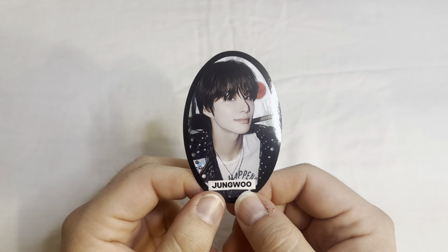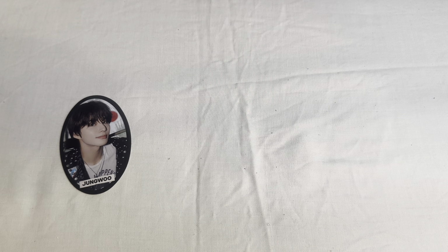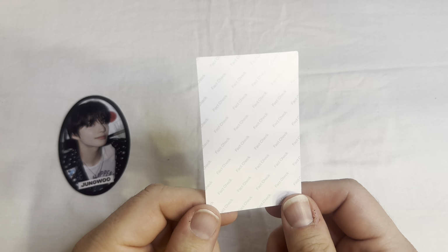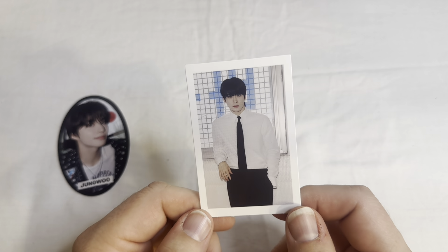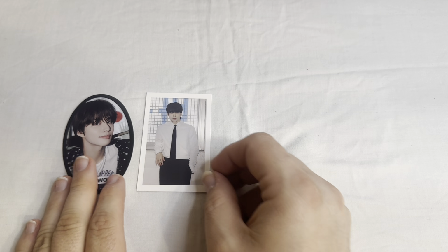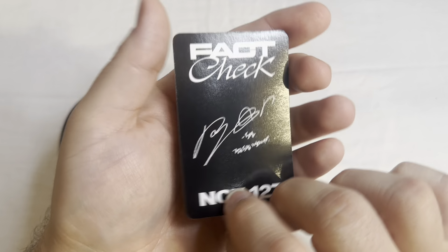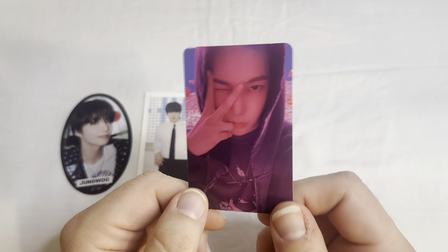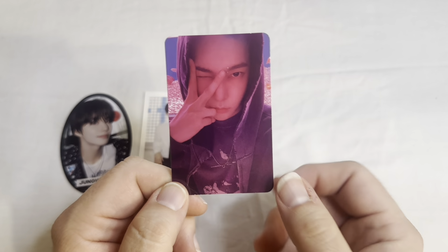Okay, and then the random items. You get a sticker. And we got Jungwoo. And then you get a random concept card? I guess that's what this is. Or a small postcard? We got Jaehyun. Looks like he's ready to go to work. And then we got the last but not least photo card. We got Doyoung giving us the wink. It's kind of red.